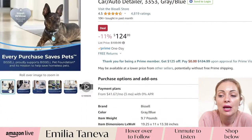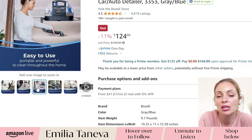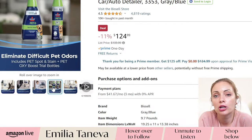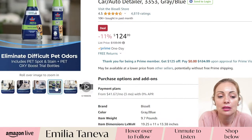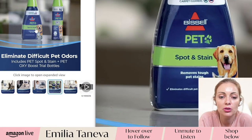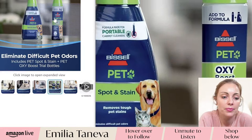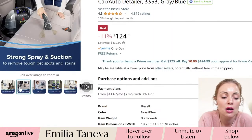It's portable. If you have stubborn spots, you spray the spot and then you section it out. This has a really large water tank of 48 ounces, so it can give you an option to clean a pretty large surface. That also comes with this pet spot cleaner, so it does include those trial bottles.